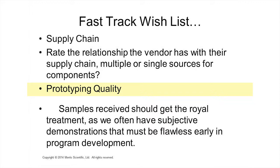Prototype quality is important. Some of the outfits in the US, they expect the prototype to look like a finished product. And everyone says, hey, it's just a prototype. A lot of outfits won't accept that. Samples received should get the royal treatment. That is samples, let's say, from the US going to China. And they often have subjective demonstrations that the products must be flawless in the early development. So when they show prototypes, it has to look like a show quality product.